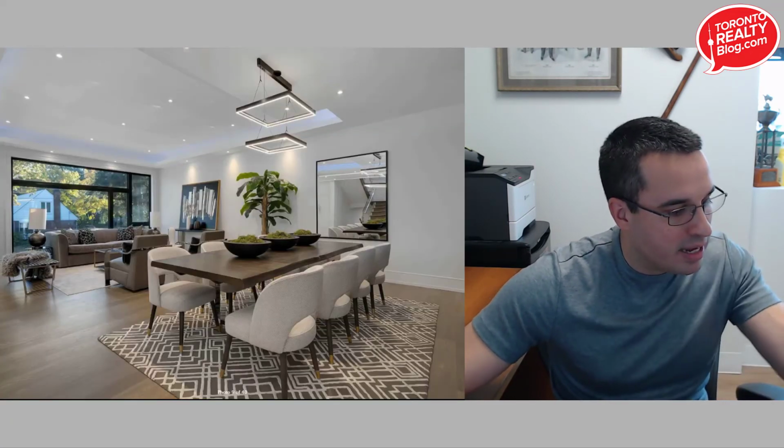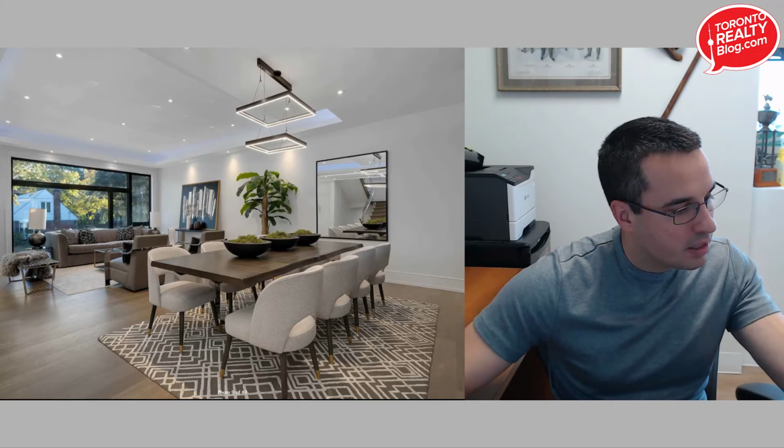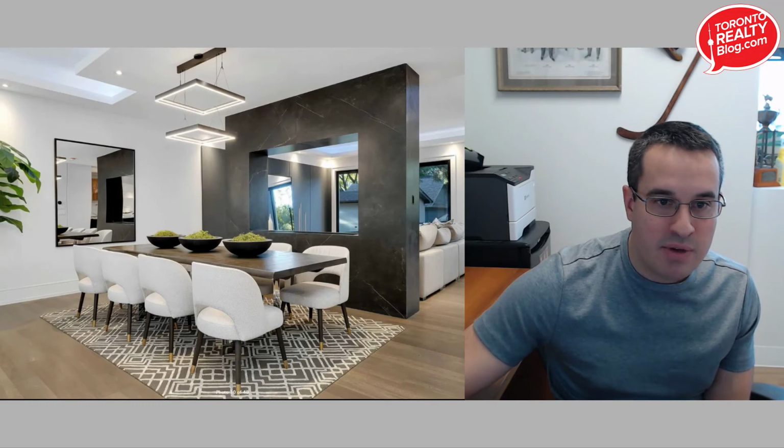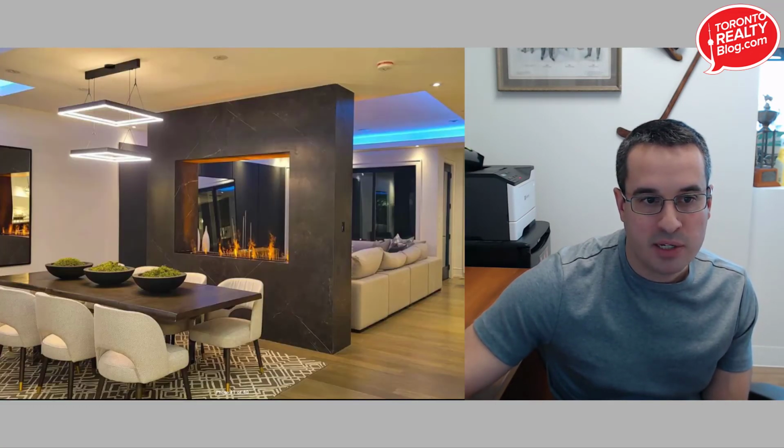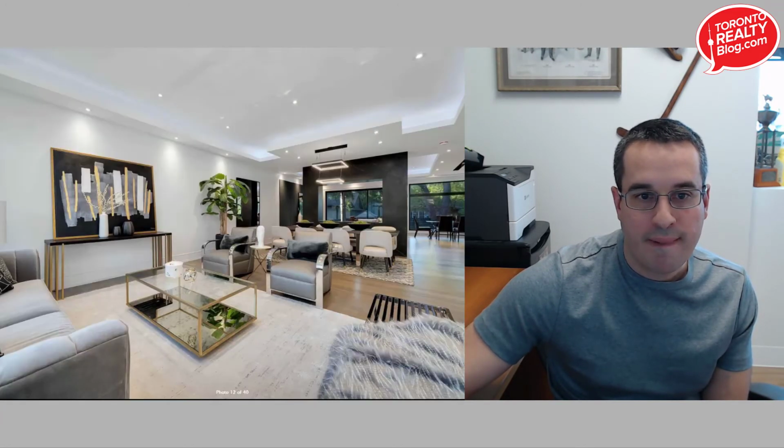So now we get, blowing up my phone here. So now you get into the layout that I like, and unfortunately they haven't put floor plans together, but you've got living at the front, dining in the middle. I don't love this, again, and I don't love the blue, but then you've got family across from kitchen, right? So here we go.